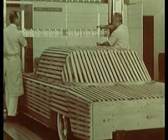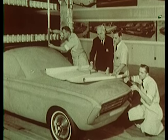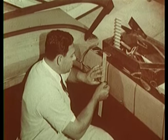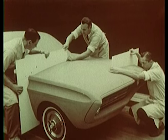Expression in three dimensions. To this wooden armature, clay is applied. It is shaped for a sculptured version of a new model. After many refinements, the first three-dimensional model is ready for management appraisal.